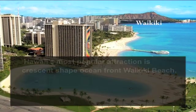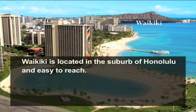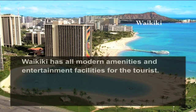Waikiki. Hawaii's most popular attraction is the crescent-shaped oceanfront Waikiki Beach. Waikiki is located in a suburb of Honolulu and is easy to reach. Waikiki has all modern amenities and entertainment facilities for tourists.